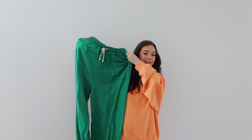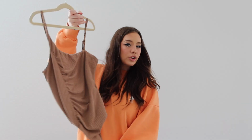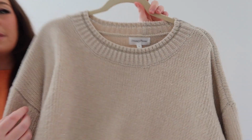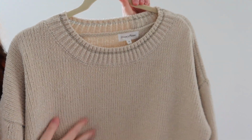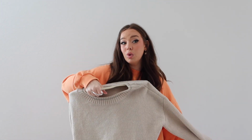These green flowy sweats from Urban Outfitters. Parachute pants. Asymmetrical bodysuit. This cropped sweater. This is from Privacy Please. And if you look close, it's kind of glittery. It has tinsel in it. Really cute and festive for the holidays, but I have kind of overworn this one.